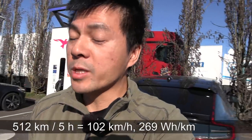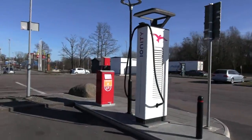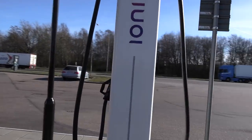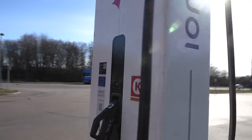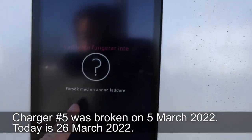We are now at the end point here in Helsingborg. This site here is becoming less and less favorable. I like this site less and less right now, mainly because this Ioniq charger, or actually no, not Ioniq charger, my bad, my apologies. This tritium charger has been kaput for a long time.